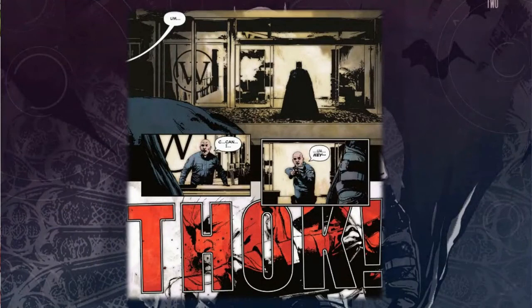Let's take a look at some more art, some more panels here. I really like these panels of the action when there's a big hit. We have the big onomatopoeia, just big sounds. I really like that.